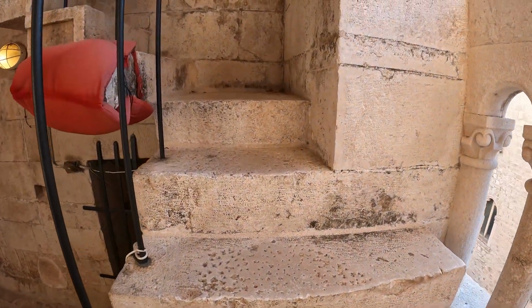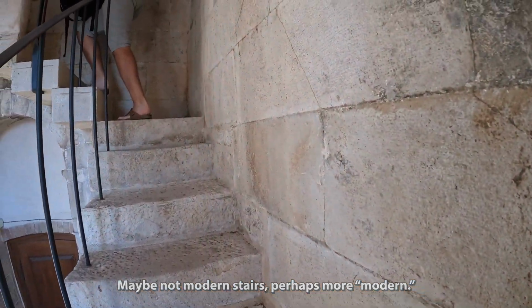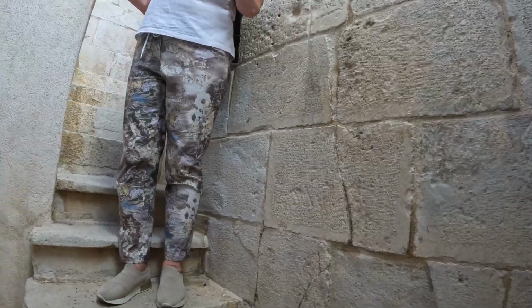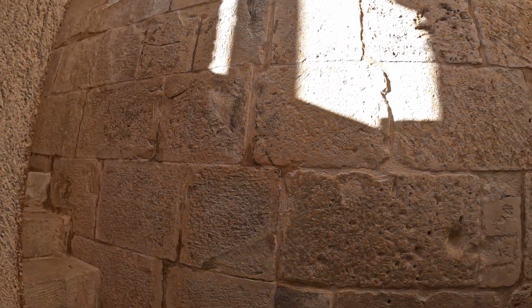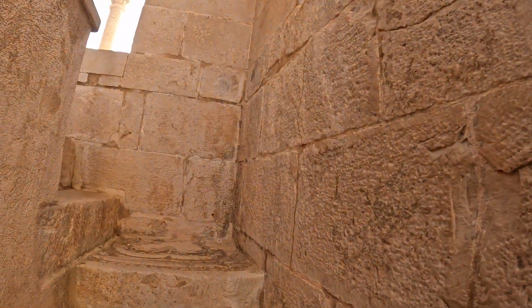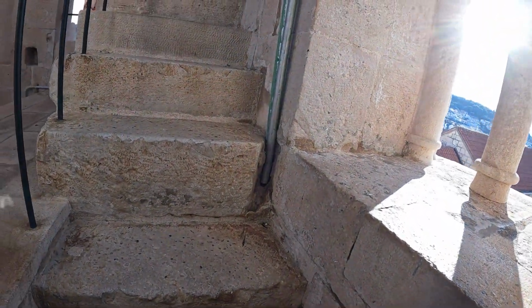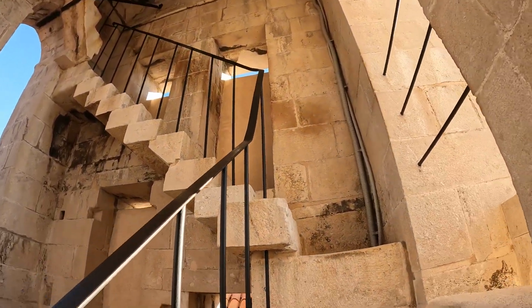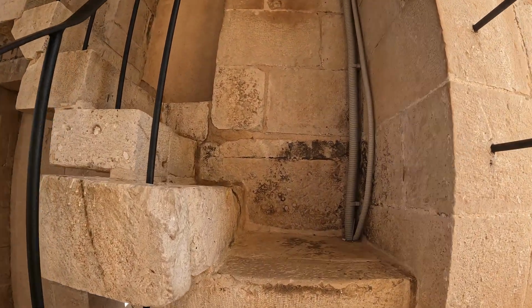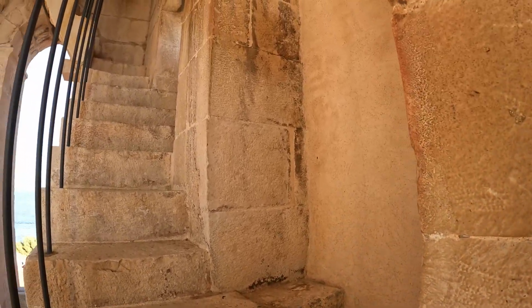These are modern stairs. Uh-oh, the bell's ringing. That means it's 5:30, I think. That's not an elevator, is it? I wish. I'm scared of heights. Yes, yeah, I know, me too. It's really... Hold on to the railing. Oh boy, okay. Oh, I see the bell. But we already get some great views of Korčula when we get to the top.